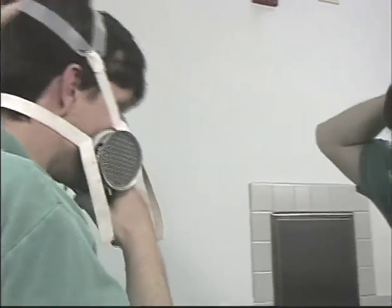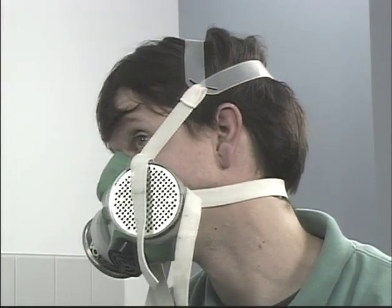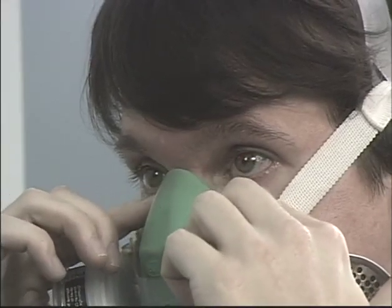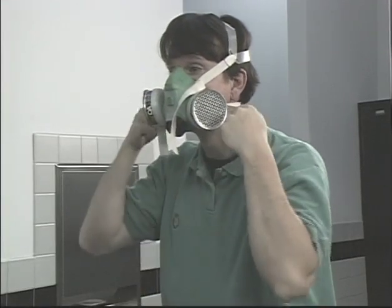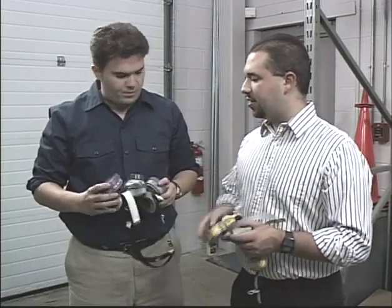The first check is to look at yourself in the mirror with the respirator on. Turn your face left and right, up and down, looking for areas where there is a space between the facepiece and your skin. If you find a gap, make sure that you can eliminate it by adjusting the mask. If this doesn't work, see your supervisor before you go to your work site.